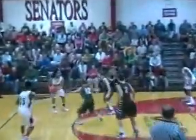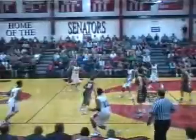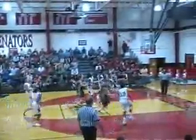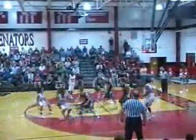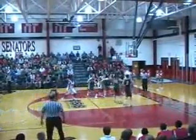Nelson. 1:20 to go. Springfield looking to cut into this Railer lead, which they've stretched out now to 13. Lanier, top of the key, 3, back rim, no. Nelson with the rebound for Springfield. He'll fire off a 3. That's on the way, in and out, no good.